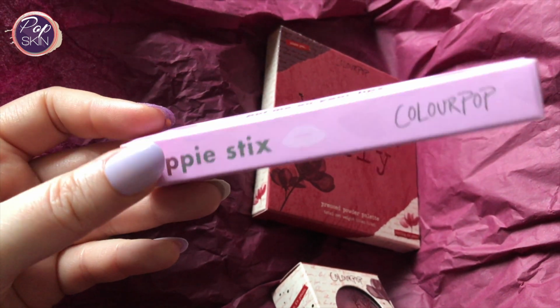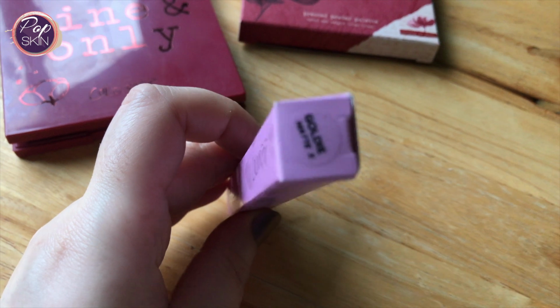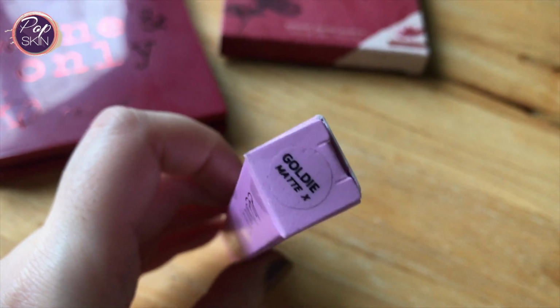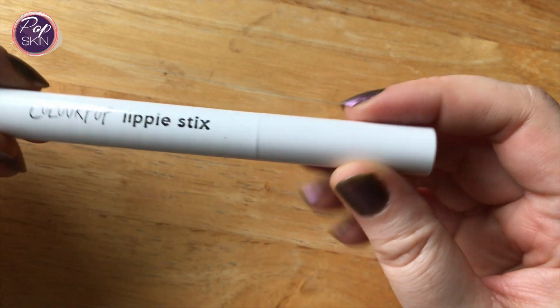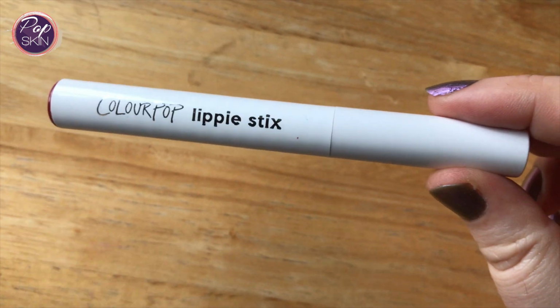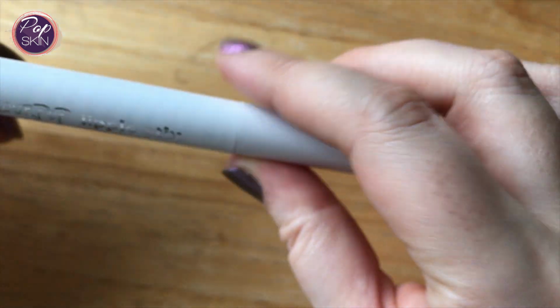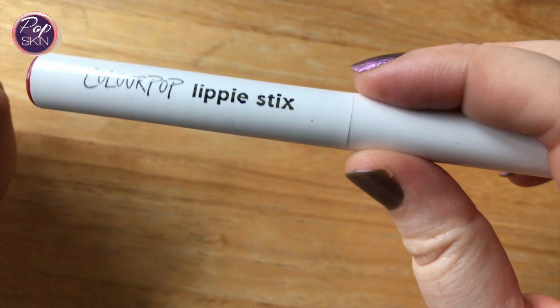I also got one of the lippie stick shades that was released as part of this collection. The shade is called Goldie. If you're not familiar with the lippie sticks, the formula is a creamy matte lipstick with moisturising ingredients like shea butter, vitamin E, avocado, that kind of stuff. And it doesn't contain parabens nor sulfates. This lipstick is also vegan, which is great.